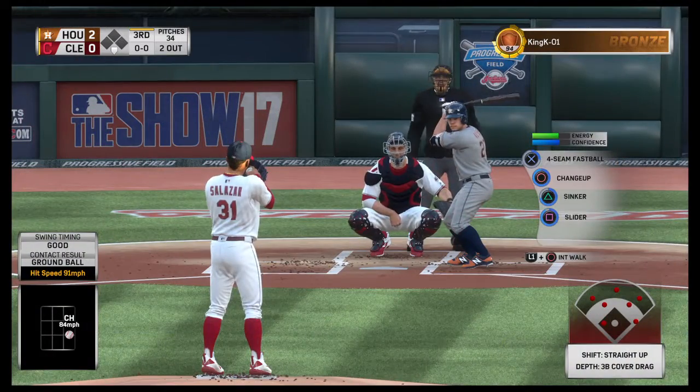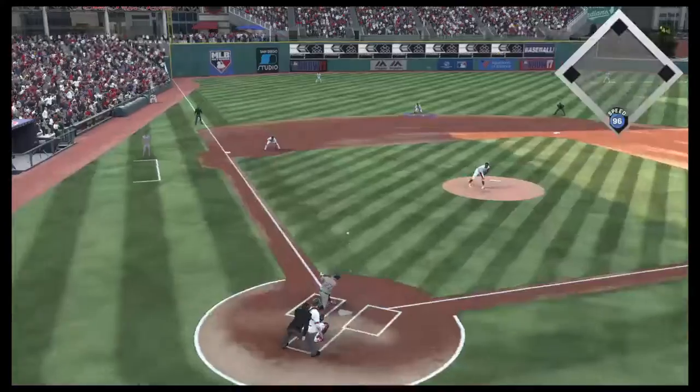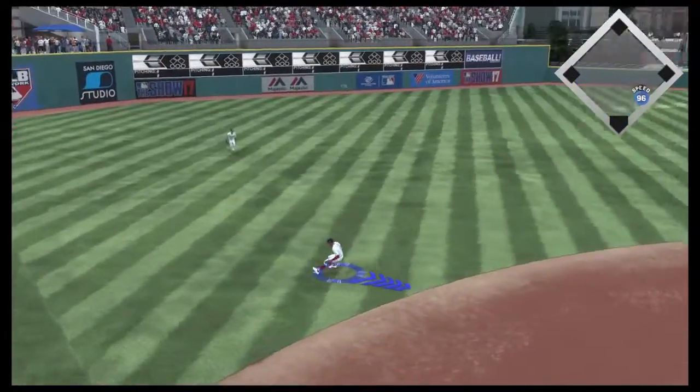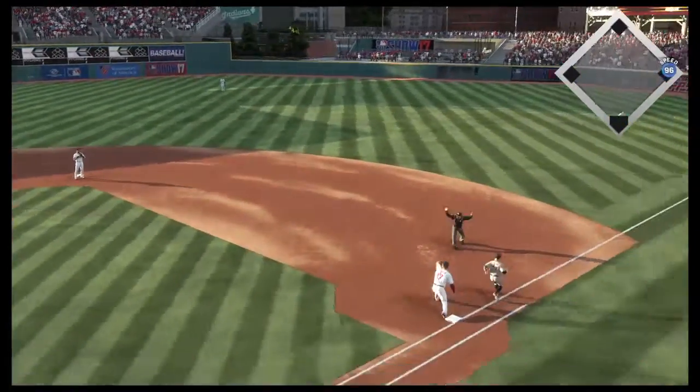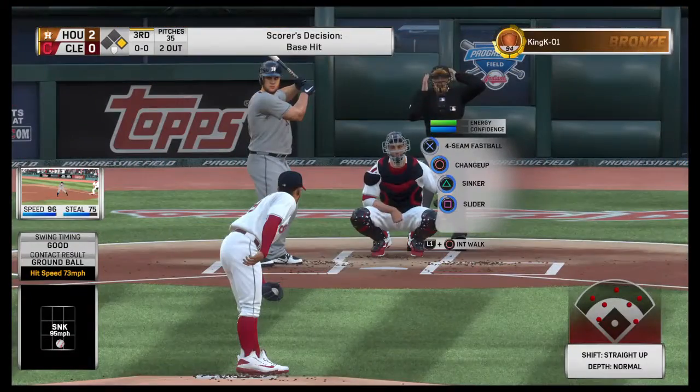Riding in once again, Jose Altuve. 0 for 1 here in the early going. Hit on the ground out to short. Played on the backhand. And they will not get him at first as he's able to leg out the throw.